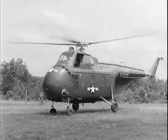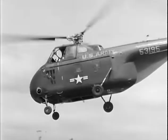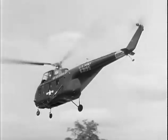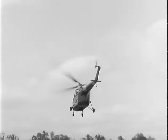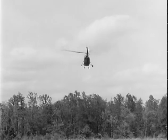As you break ground, the helicopter should pivot and move immediately into forward flight. Again, be sure to avoid an excessive nose-low attitude. As you gain effective translational lift, level and establish a normal climb.